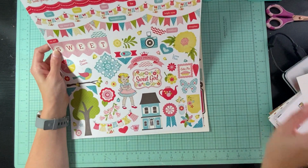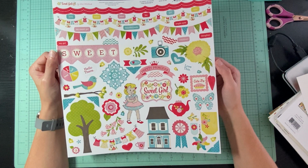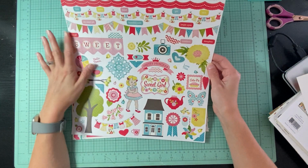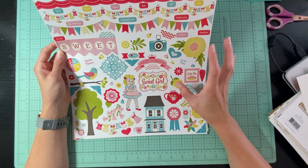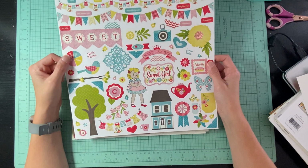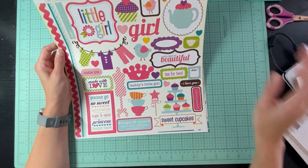I didn't get it. This one right here is called Sweet Girl. This is super cute. This is from 2013. That's crazy. Crazy to me. I love looking at all the different things, just how things have changed. Back then it was just, you know, these birds. That's another thing. Birds were super popular back then too. So it's just crazy to see how much it's changed.